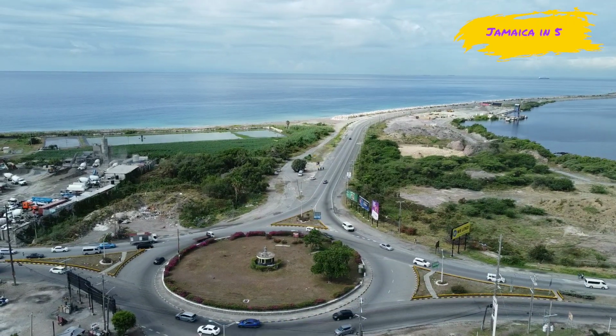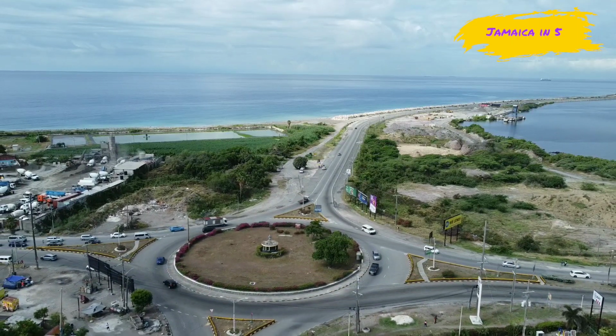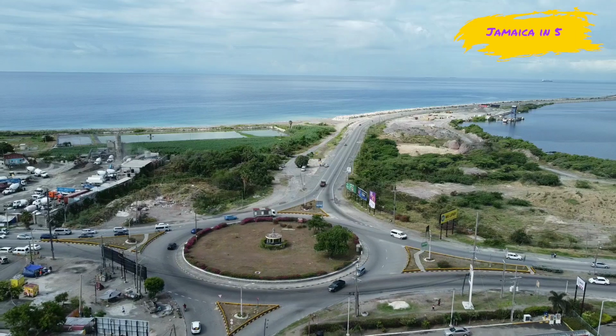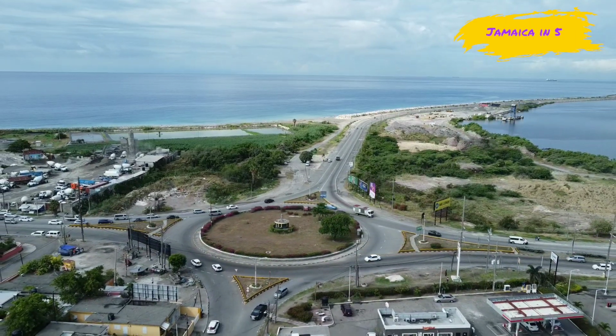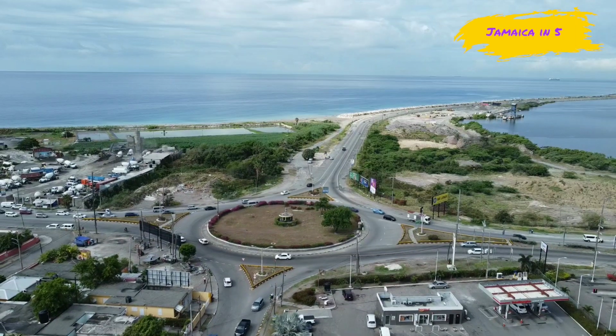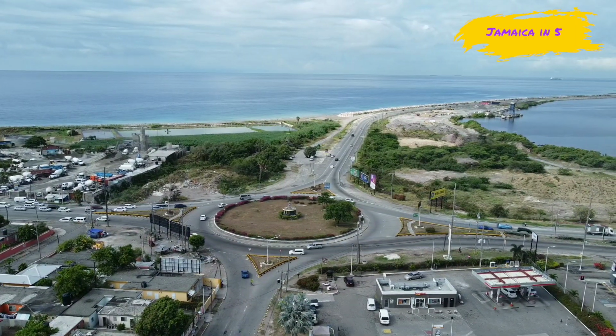China Harbour Engineering Company is still operating in Jamaica. They could build this overpass in no time. I don't think local contractors have reached that level yet to be able to build such an overpass. So we'd have to use China Harbour Engineering Company.